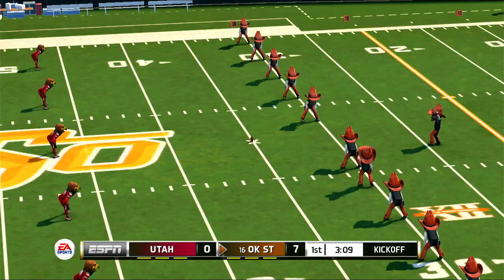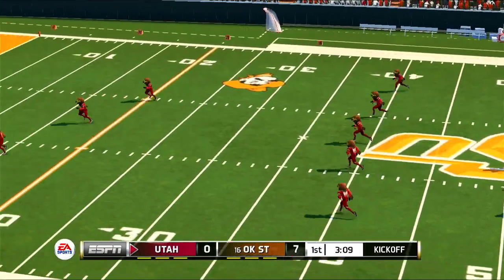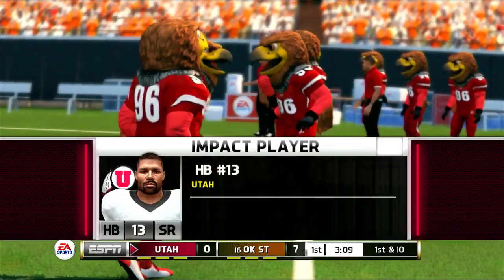Brad, I thought the offense did a really nice job of mixing up the play calling on that drive. But the defense was on its heels most of the drive because of the versatility of the offense. The score now, 7-0. This one's going to be down in the end zone for a touchback.